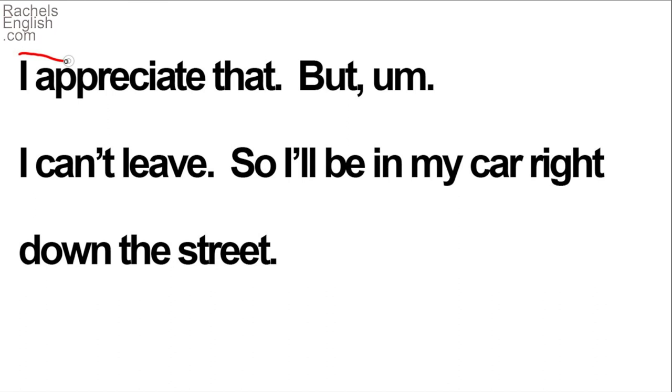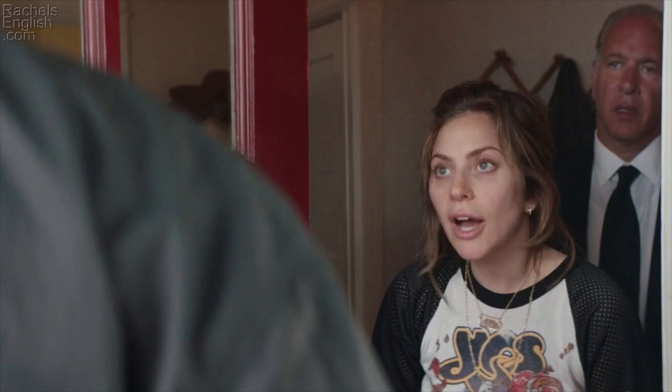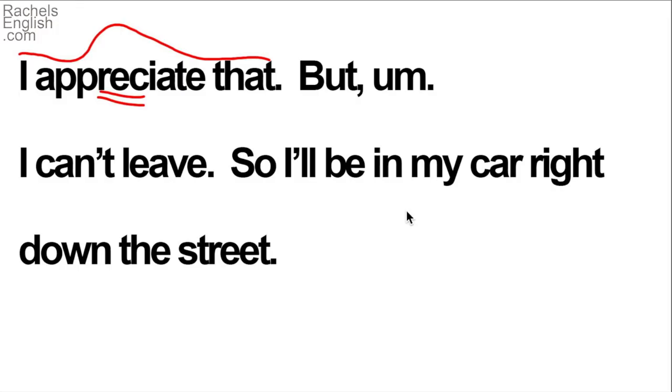I appreciate that. What's our most stressed syllable in this phrase? I appreciate that. Definitely pre. You can even see her eyes open a little bit more wide on that syllable. I appreciate that. And these words all link together really smoothly. The I diphthong, when that word is linking into a word that begins with a vowel or diphthong, you can feel like it begins with a Y. That glide consonant might help you connect the two words more smoothly.